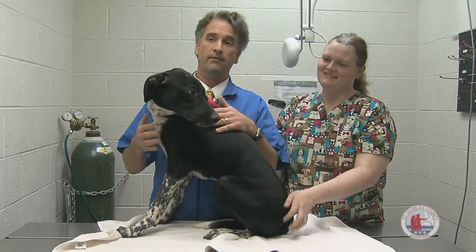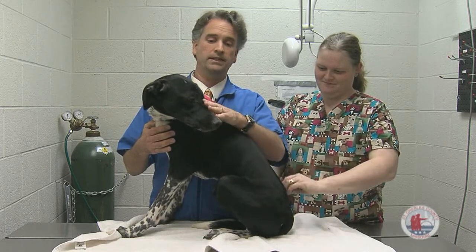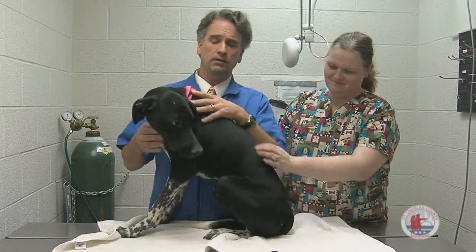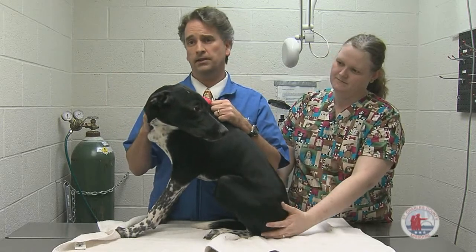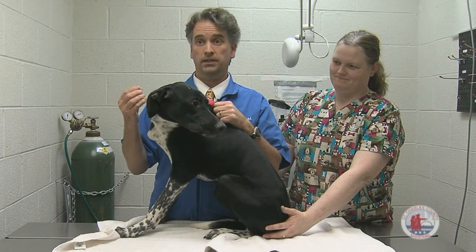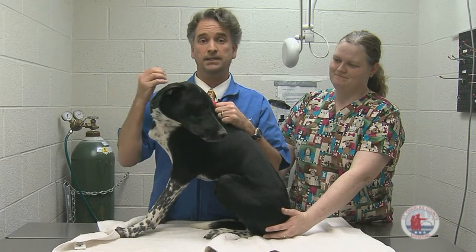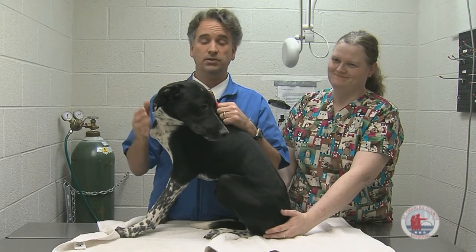So first we have our first patient here, and before I show you the teeth, I want to go through what happens with teeth and how it's very, very similar to our teeth. Number one, when dogs get tartar on their teeth. Now tartar is the same thing as plaque. It's these little mineral deposits that look kind of brownish on the surface of the tooth.